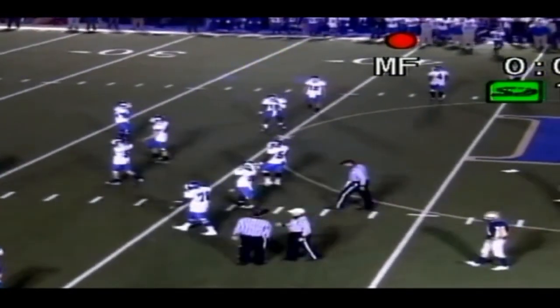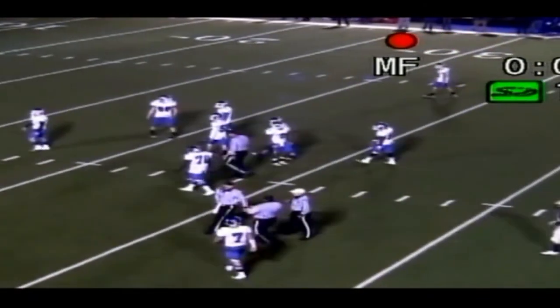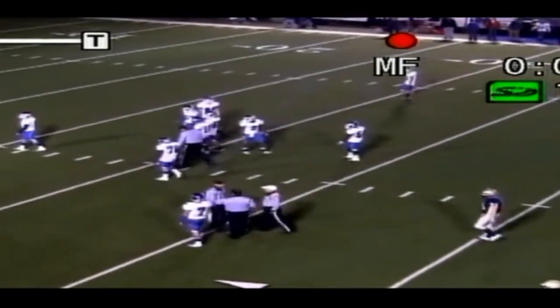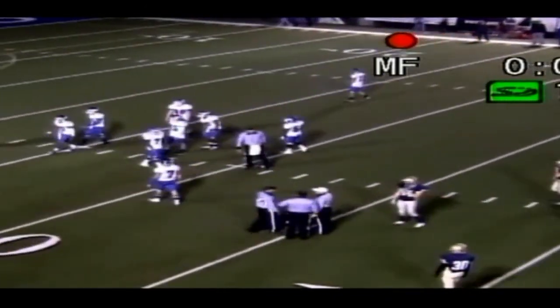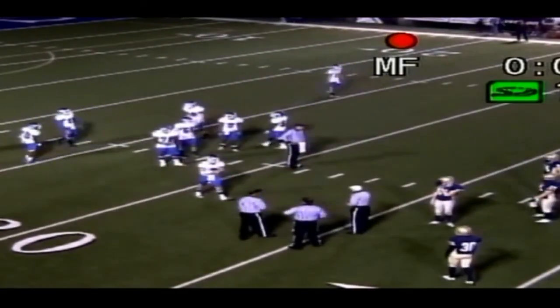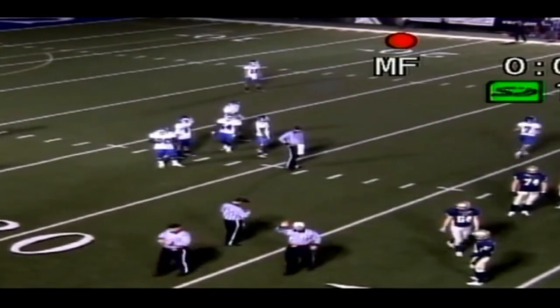Yeah. And the coaching staff on the far side has totally lost control of their team. Either that or they don't care if they have control of their team or not. But this is totally ridiculous. If the AAA stands for sportsmanship, then something needs to be looked into with this. Now we have a dead ball.